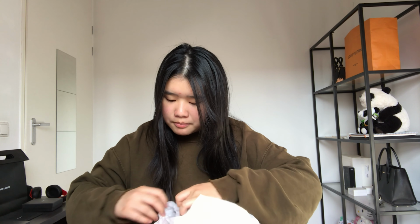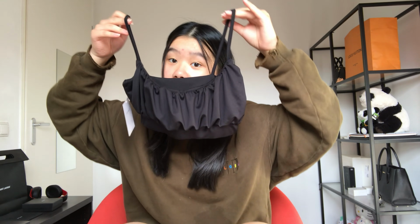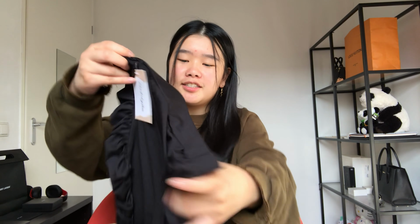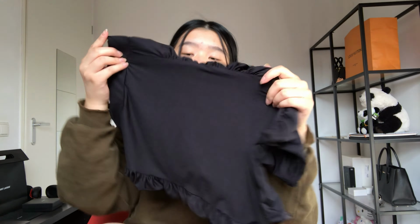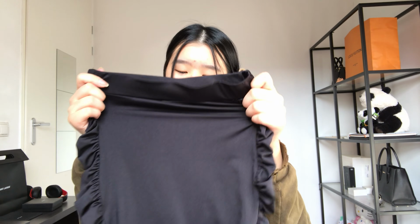So let's move on to the items. It's really well packaged. She really wraps paper around it to cover it up. I've ordered 2 items. One is a set. It's a cycling set with a top like this. It's really cute. Look at those ruffles. Oh my god, I love it. And the cycling shorts, also with ruffles on the side. Love it. I really needed one, but I was still doubting where to get one, so I'm so excited.